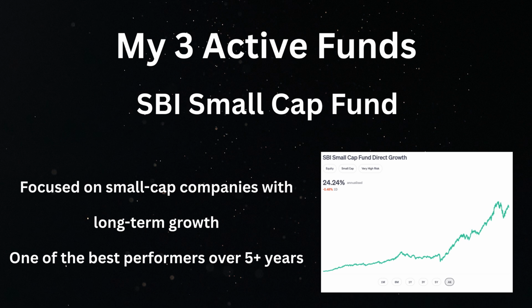Small cap funds are volatile. This fund's best annual return was 125.65%, but worst was minus 25.24%. However, over long periods, small caps have historically outperformed large cap funds significantly.